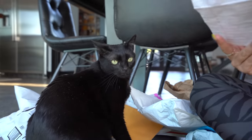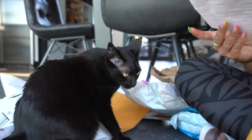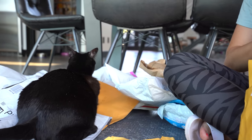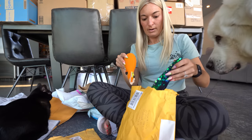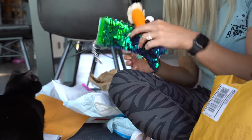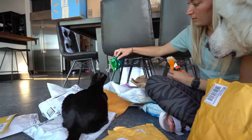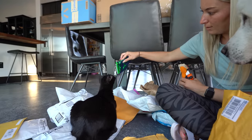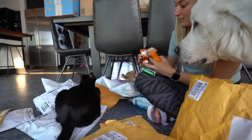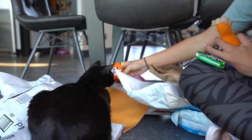Uh-oh. What do we have in here? Bella, you gotta listen to the letter first. This is from Eliza in New York. Wow, thank you, Eliza. Bella, it's really rude to only care about the toy that's in there. You're supposed to read the card first. Oh, that's what was shaking. Look. Wow, is that sequins? How beautiful. It's like a little coin purse. Oh, it's a little mermaid. Aw. Oh, look at this. And then we've got a little fox.